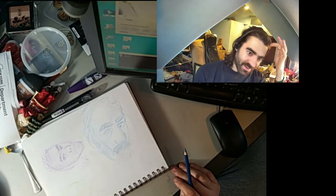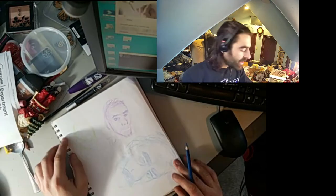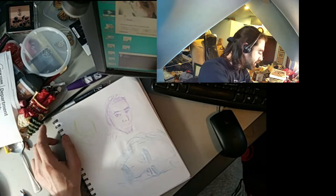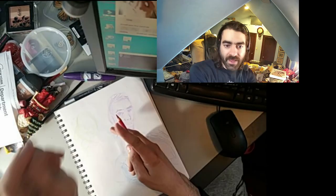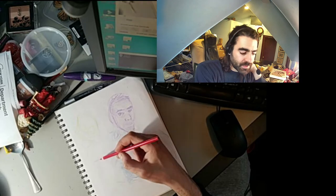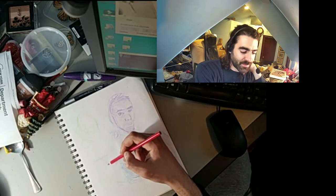I'm going to do one more. Do I really want to do one more? Yeah, why not? Just a couple features. Maybe I'll just do my eyes today. So I'm starting with my glabella, supraciliary arch, and the nasal bone, root of the nose.